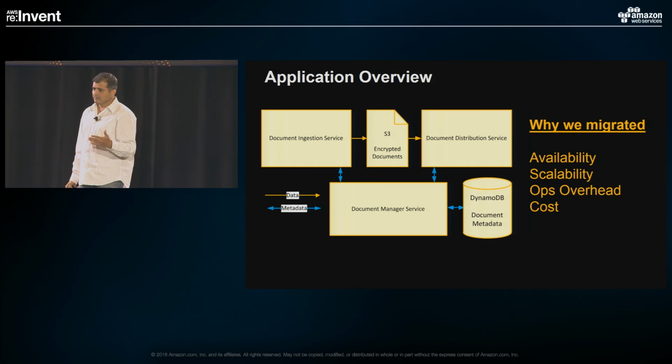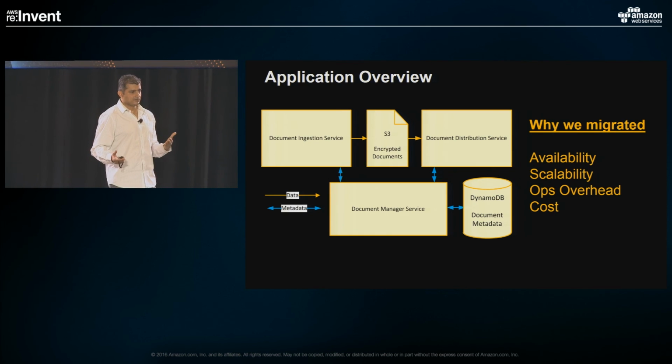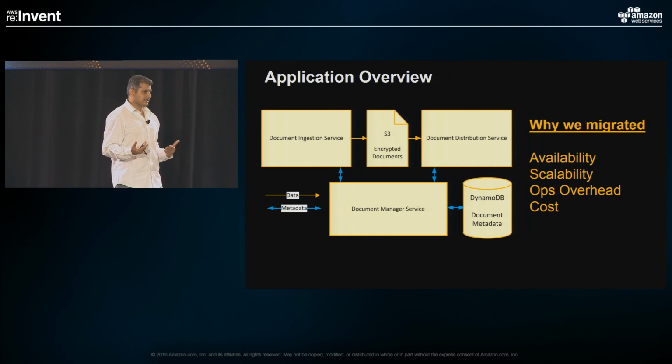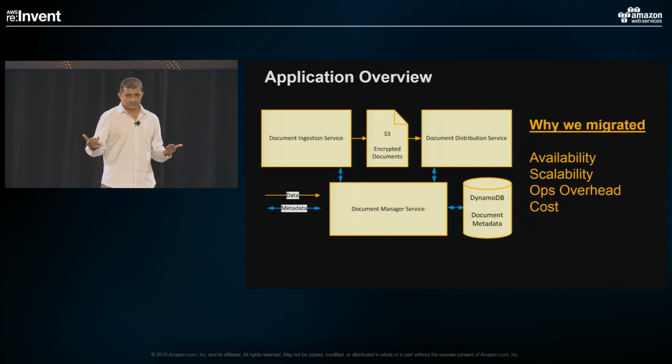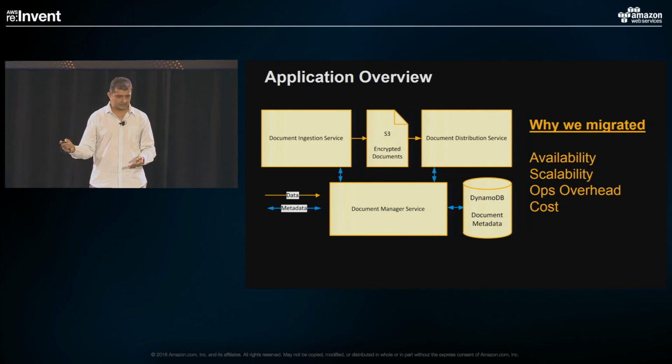Finally, cost. We looked at running Oracle in the active mode, and we looked at using DynamoDB. And it was quite clear from our analysis that DynamoDB was going to be a little bit cheaper, or less expensive. So those are the reasons why we migrated.